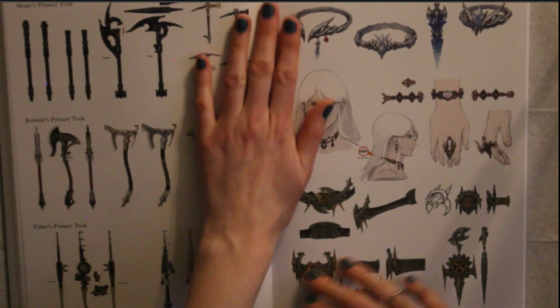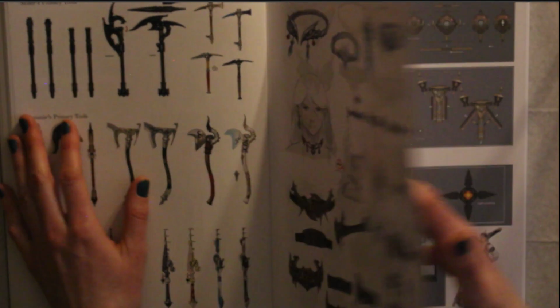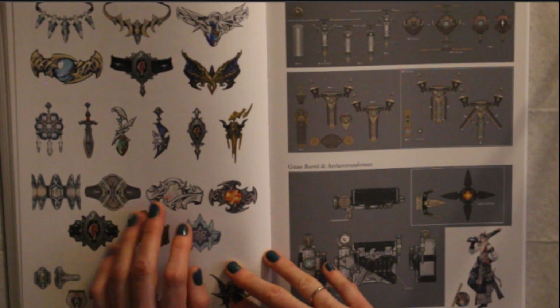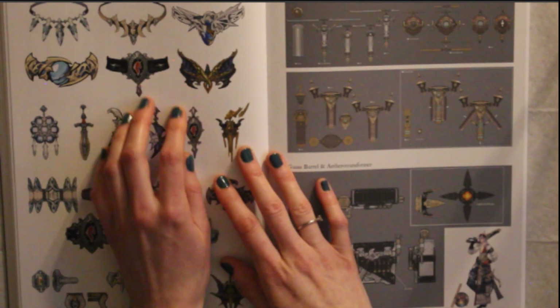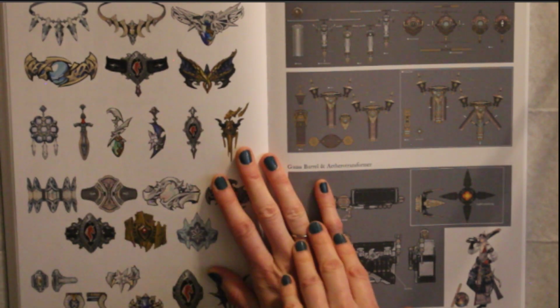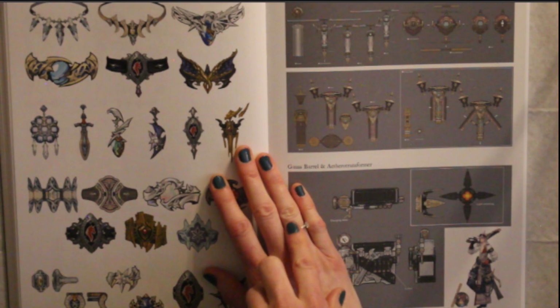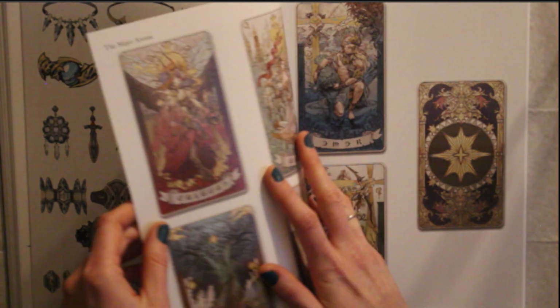So now we're moving on to jewelry and tools. And some beautiful designs, but these are often not seen, because obviously they're either an earring that's worn on the ear or a ring on a finger. And there's just so much else to look at.